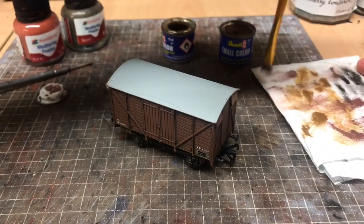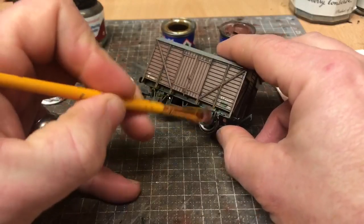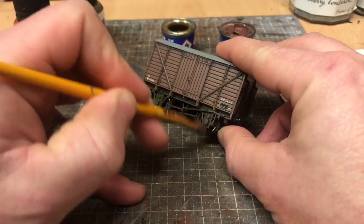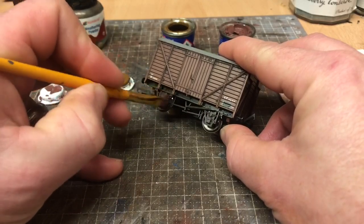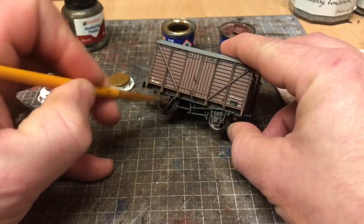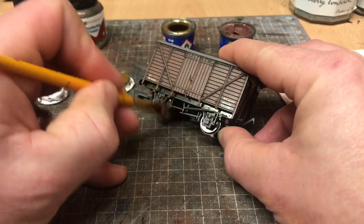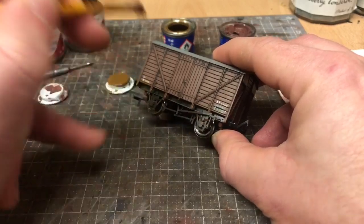Now with the 83 Revell, I'm really only concentrating it around the axle boxes. I'll not do too much of it on the underframe, but it's just enough to give a light notion of some rust beginning to come through on the wagon.